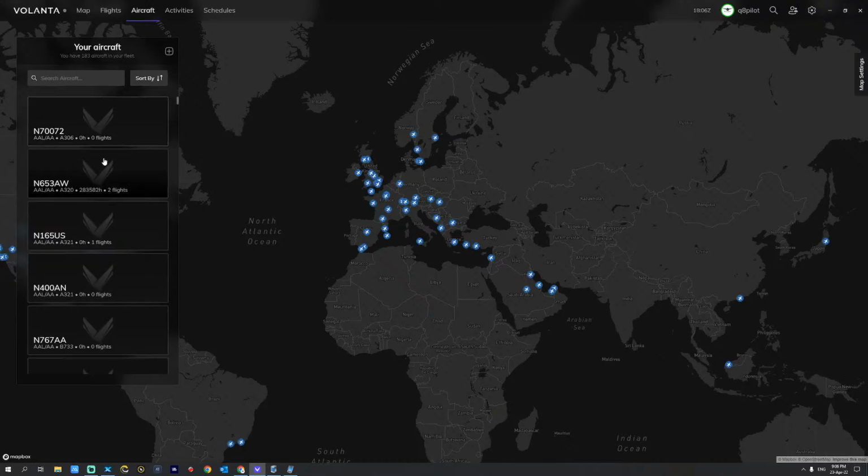So again, you have all your aircrafts here. You can add additional aircraft. Now, one thing I do like in SimToolkit Pro is when you enter a real registration number, it automatically fetches the information of that aircraft, displays the image, displays all the aircraft information, the airline.